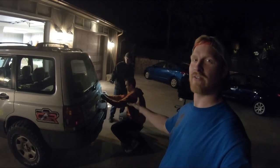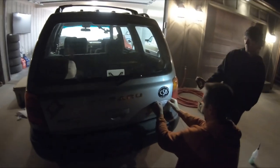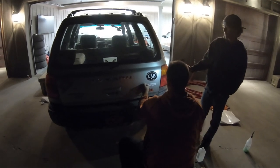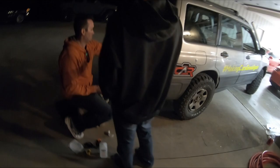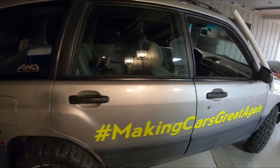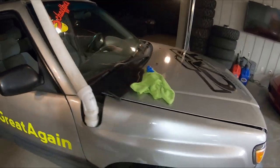Finishing up the final touches of the car before the race tomorrow. The race starts very early in the morning, and we've got almost all the stickers on it. Sean's been up for like 36 hours. We got the Making Cars Great Again sticker.